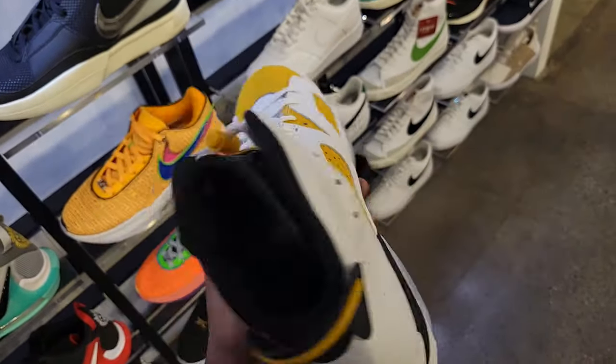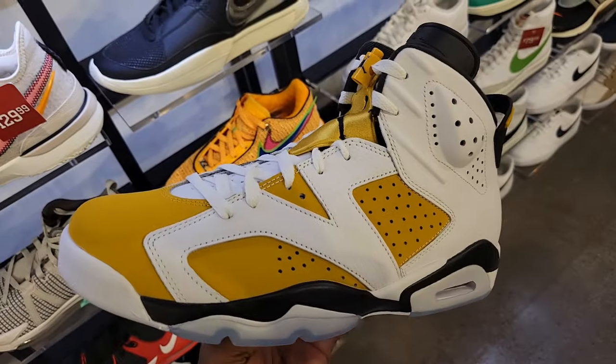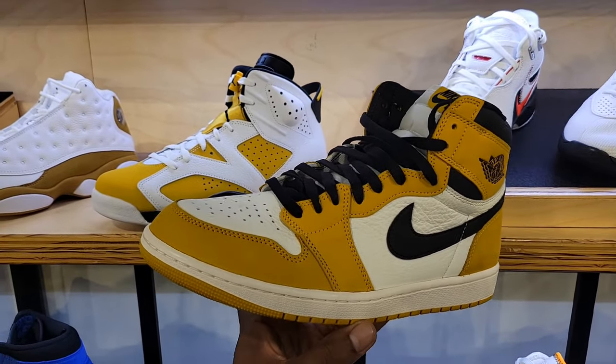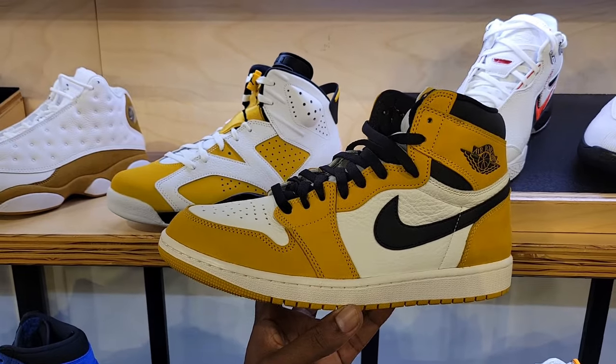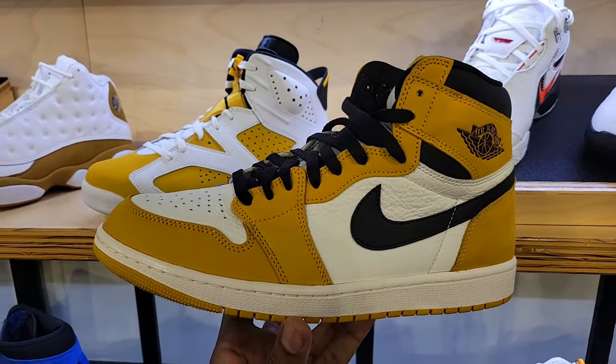Not a bad color combination. Let me know if you guys are a fan of these or not. Still full retail at $200. Now let me know which one you guys like more, the Jordan 1 Ochre or the Jordan 6. You know, both of them have actually some really good leather quality on them. It's just a preference, I guess.